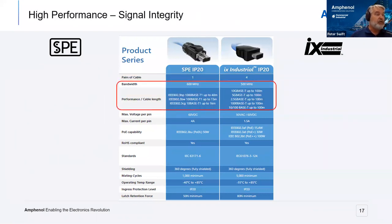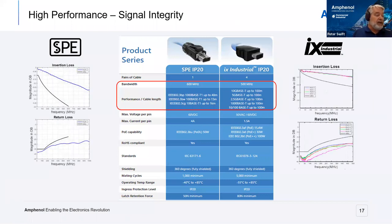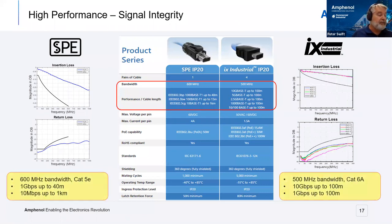Signal integrity is also crucial in industrial designs. This essentially means that maintaining accuracy of the transmitted information when it is received at the other end is crucial in any high-speed data network to ensure that it operates properly. Both SPE and IX exceed defined signal integrity performance standards for insertion loss and return loss. Single pair Ethernet provides Cat5e or 1 gigabit performance up to 40 meters and 10BASE-T or 10 megabit performance up to 1 kilometer, while IX provides Cat6a or 10 gigabit performance up to 100 meters.